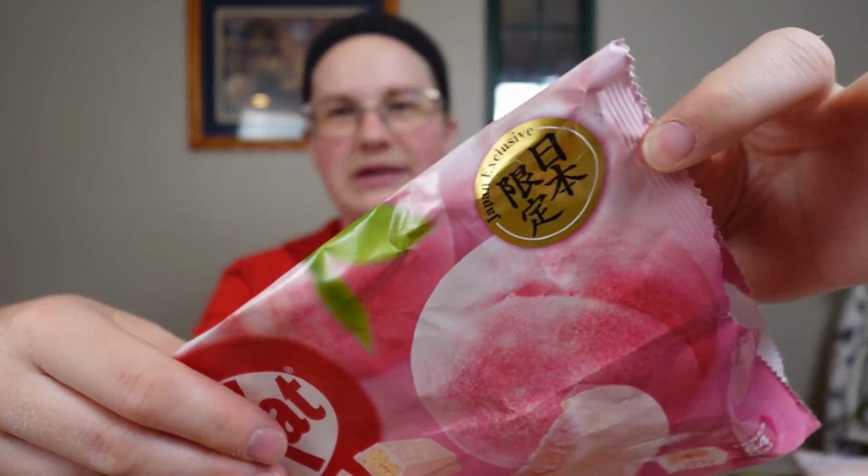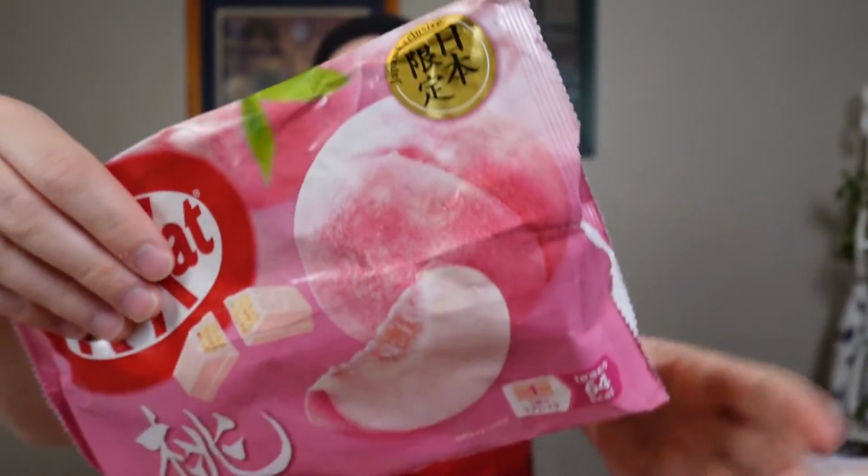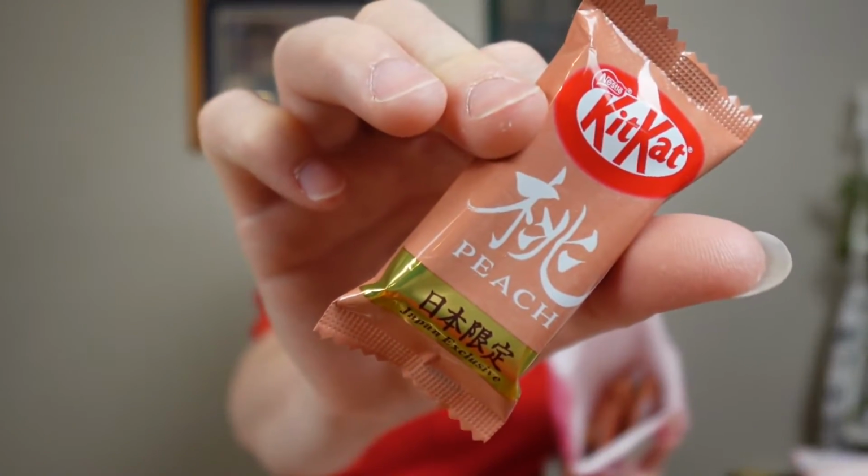So those are good. Then I did get some Kit Kats. They have some Kit Kats in Japan that are exclusive. I know these are exclusive to Japan because it does say on here. These don't say that they're exclusive to Japan, so I don't know for sure if they are or not. But these are the peach flavored, and they have a lot of peach flavored stuff.